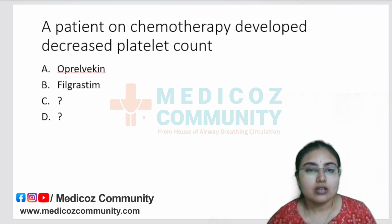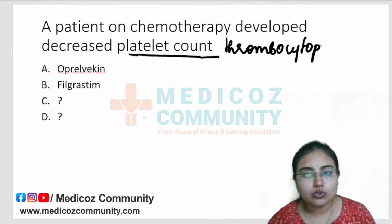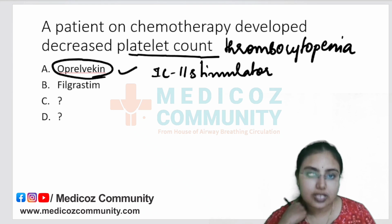So one more difficult question. A patient on chemotherapy developed decreased platelet count, that is thrombocytopenia. What is the drug to be given to increase the platelet count? The answer is oprelvekin. This is an interleukin 11 stimulator. So for thrombocytopenia which is chemotherapy induced, the answer is oprelvekin.